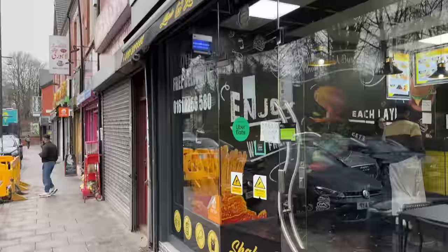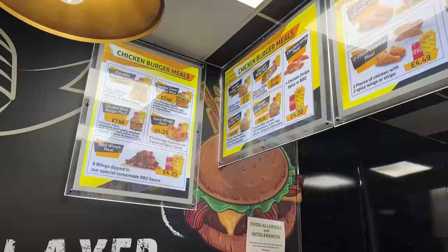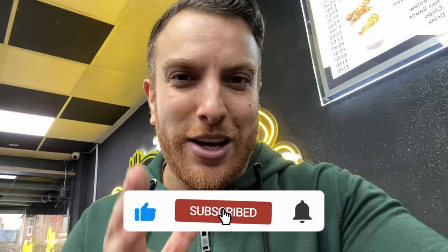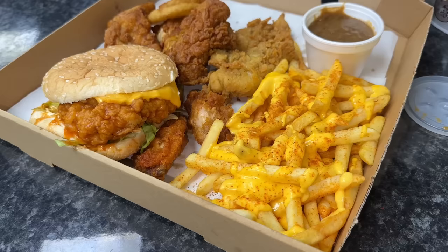Guys, so the idea I had was making a box with some of the biggest hitters on the menu, so you get everything all in one. It's not on the menu yet. It'll come on. I'll give more details in a second once I've chatted to them. But I think this is going to do really well. It's going to have a lot of my favorite things and the best things on the menu. So here we go. This is what I put together.